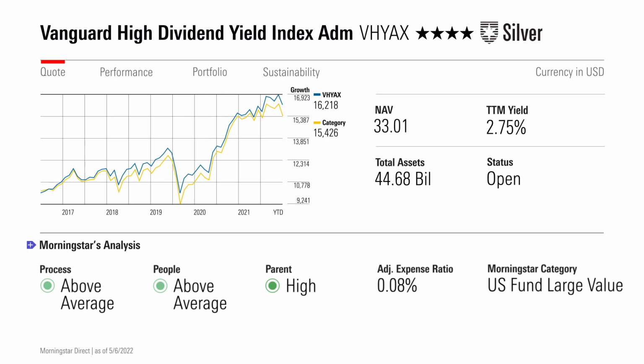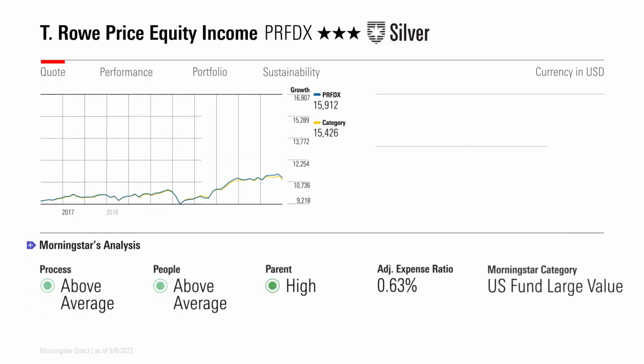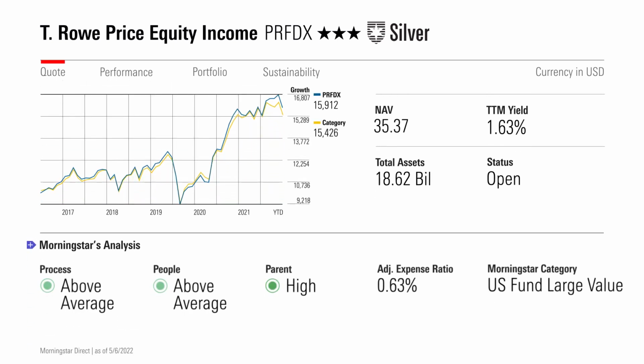Also worth considering, T. Rowe Price Equity Income. It's a silver rated gem with a little lower yield but greater return potential. John Linehan has done a great job moderating risk at this fund while still finding good stocks with growth potential.